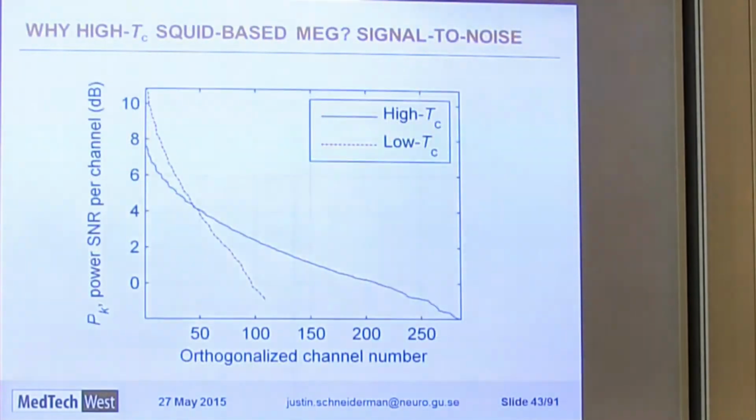But anyway, in the confines of this simulation, what you can do is look at the power signal to noise ratio per channel in these two arrays. If you start by looking at the low TC SQUIDs, the first few channels in this orthogonalized array, don't worry too much about that, receive a signal to noise ratio on the order of 10 dB, or roughly a factor of 10 in power. The high TC SQUIDs are not as good, and that comes from the fact that high TC SQUIDs have higher noise levels. I'm using 50 femtotesla per root hertz for the high TC SQUIDs, and a noise level more than a factor of 10 better for the low TC SQUIDs. So the first few channels of the low TC system are far better than those of the high TC array.